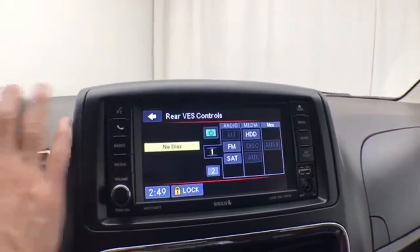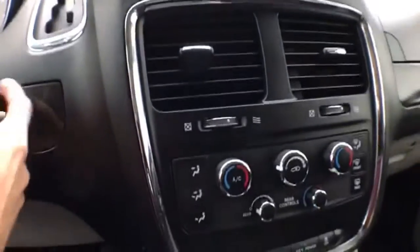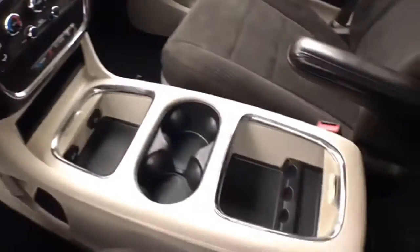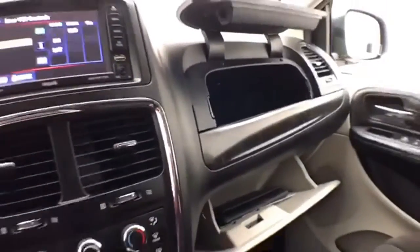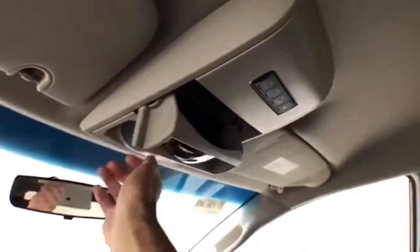Rear DVD player controls and backup camera display. 3-zone temperature control to make sure everyone's comfortable. And lots of storage space in the center console. Dual glove boxes with the owner's manual inside. Power liftgate and sliding door controls overhead. And conversation mirror.